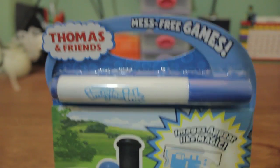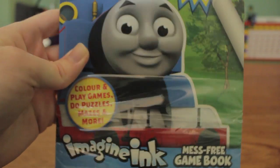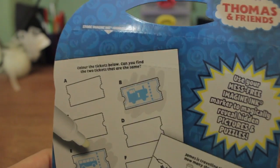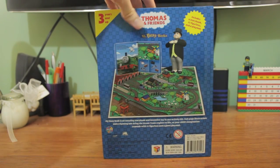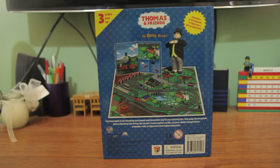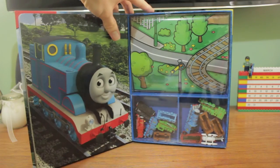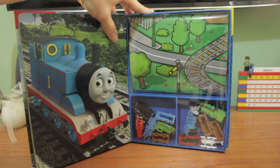There was also this Thomas and Friends Imagine Inc. mess-free game book, which is very interesting. I've not actually seen anything like this before, but it seems like a great new take on the old activity books. So that's an interesting thing. There was also this Thomas and Friends My Busy book, which is a great little toy. It comes with not only just a storybook, but also, if you look inside, an assortment of Thomas and Friends characters and a playmat to go with it, which is great.